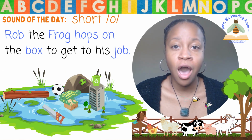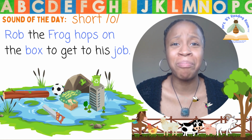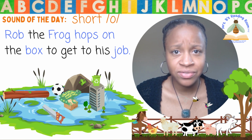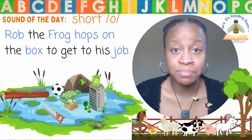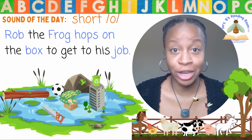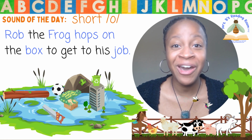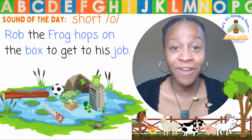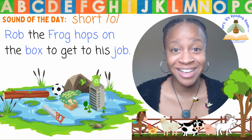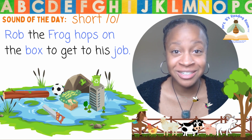Rob the frog hops on the box to get to his job. There's even a box in this pond. Can you find the word box? Listen to the sounds. B-ox. Box. Can you find it? Great job. It's spelled B-O-X. You found it. But does a box belong in a pond? No, it doesn't. What else is he going to hop on in this dirty pond?